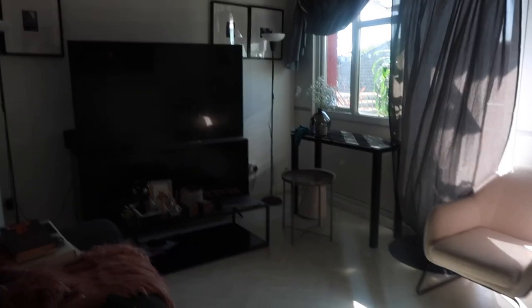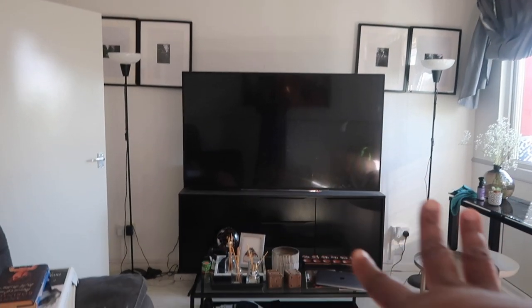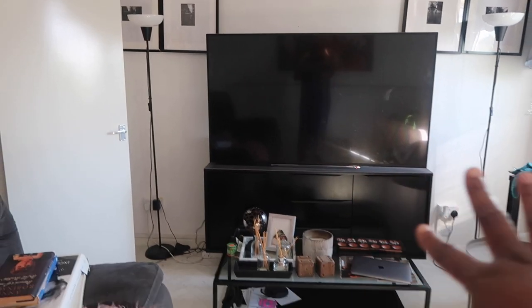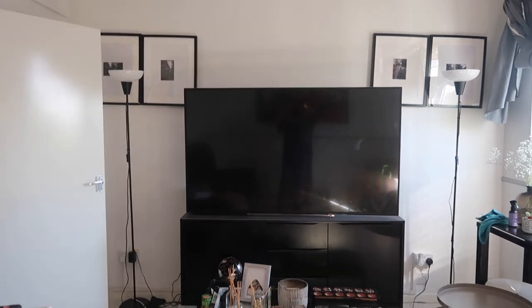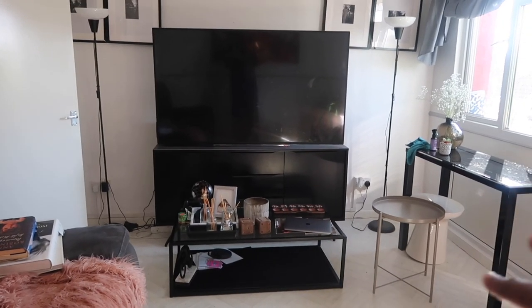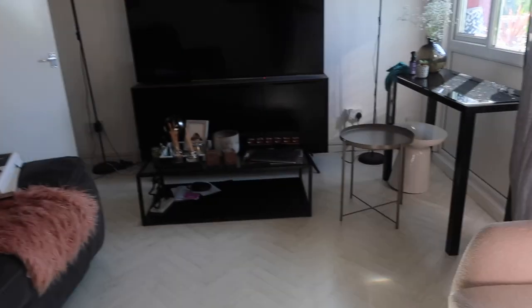So where the TV is, that's where this table used to be. So the aim is to kind of leave these two places empty. I don't know yet, but that's just the aim. I really want it to be empty and I can have some stuff over there. I don't know. We still have this free space.